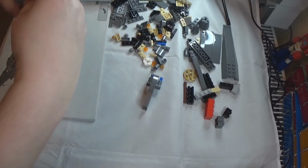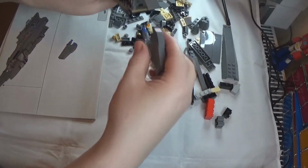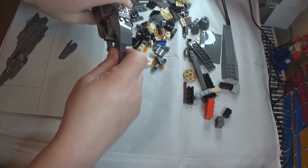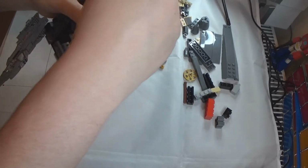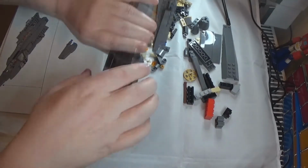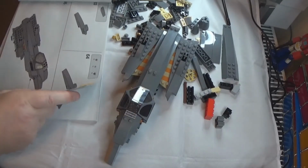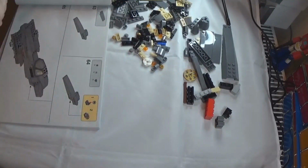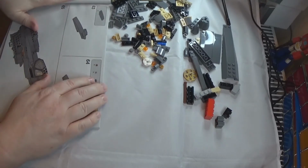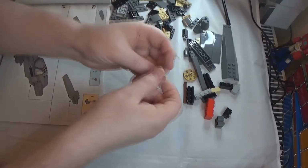Okay, so we need to bring this in, and this bit goes. These two bits lock into there like so. So let's do that. There you go. Had a nice click. That goes in there like so. Leave that there because I don't know whether we need it. No, we don't need it. Okay, take this away again. On to another piece. Okay, so we need this bit and this bit.